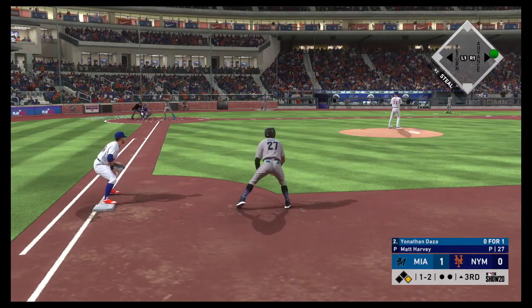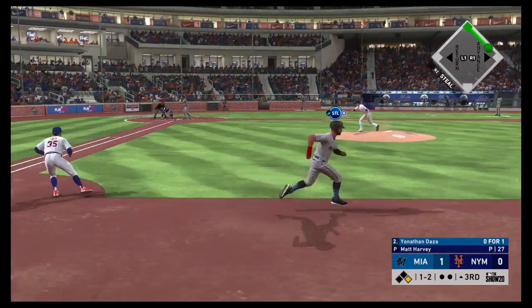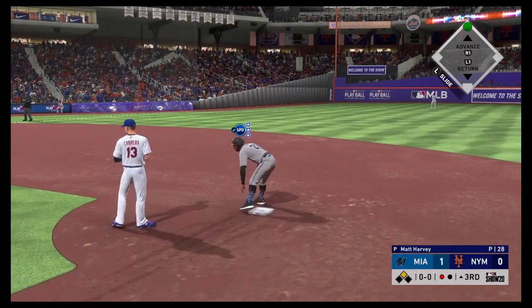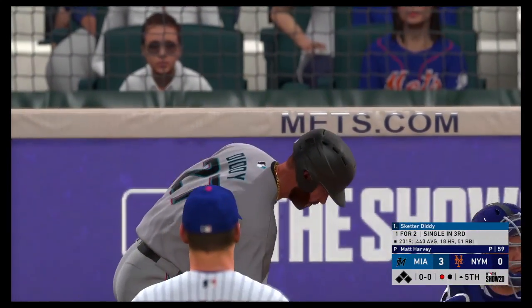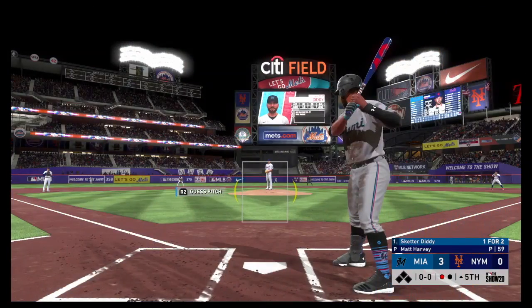Hey, see it. Drive it. Let's go, big dog. He's running. He swings and misses. Throw down, and it's far too late as he steals second with ease. At the plate, Skeeter Diddy. He's 1 for 2 in the ball game. Wait for a good one.